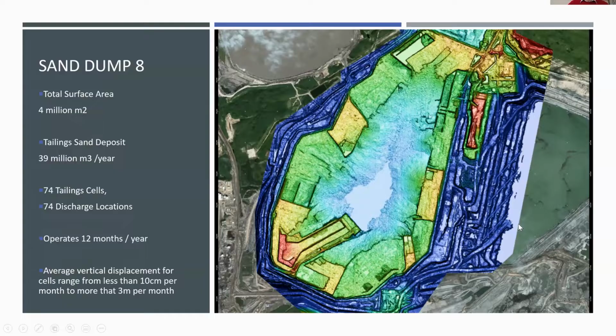Okay, this is one of those tailings facilities that we're monitoring for them right now. It is definitely the one that they require the most survey data on from us. This is Sand Dump 8. 4 million square meters, 39 million cubic meters of tailings sand deposited there a year, 74 tailing cells, 74 discharge locations, and it operates all year long. And you can expect in a cell an average vertical displacement of anywhere from 10 centimeters to more than 3 meters per month. And I think this really typifies the utility of our surveys.